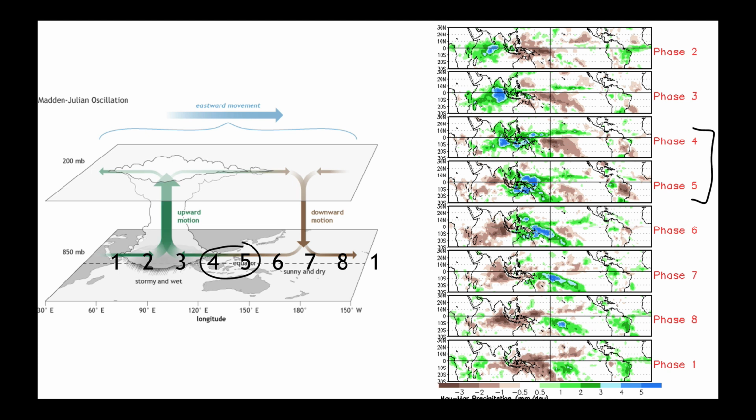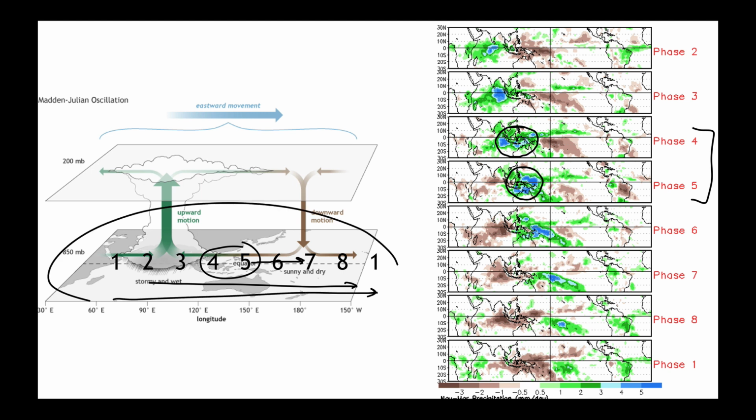this area. Therefore, much of the heavy precipitation has been locked in right here around Indonesia, which has been very wet. It's now moving out of phase 5 toward phase 6 and 7, and it typically does that. It typically moves like this and then does a reset and comes back over and moves like that again.